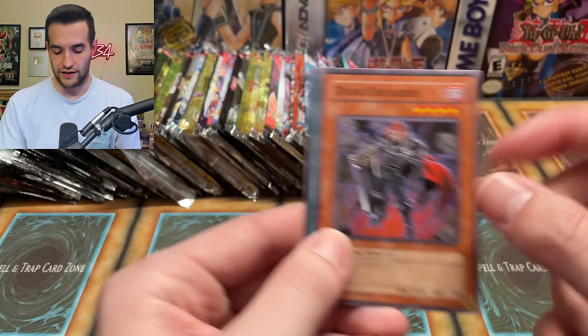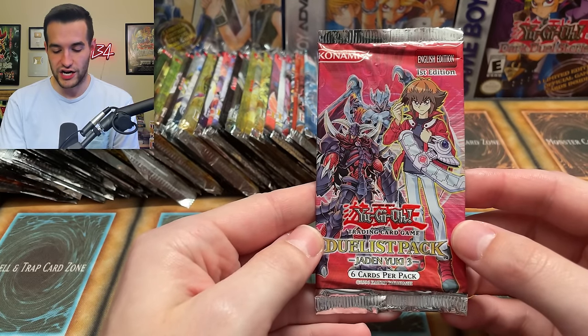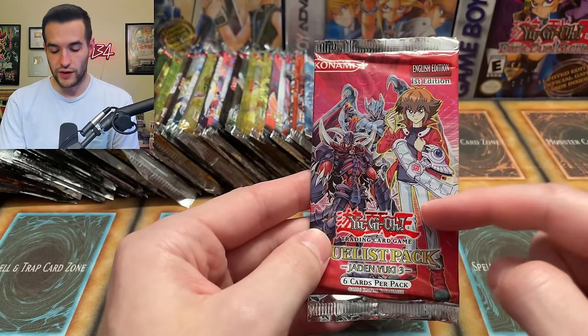I feel like that used to be like a foil, but I don't think it was actually, now that I think about it. Now we take a little break of epicness with JD Nuki 3. Nothing too crazy here. Also, they wrapped this pack really weird.